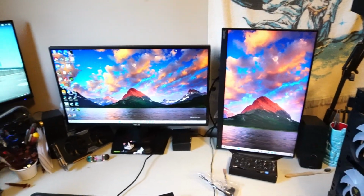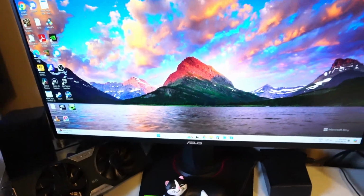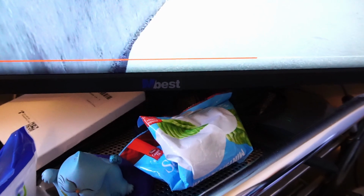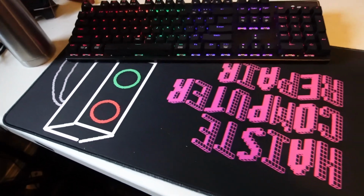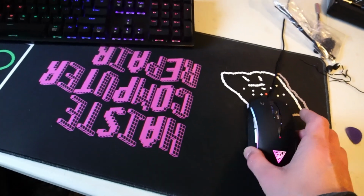So I've got three 1440p monitors set up. One being a Lenovo ThinkVision, the other an Asus TUF Gaming VG27AQ monitor, and the third by this weird brand called MBest, a monitor that I picked up off a friend for a good deal. Also this custom mouse pad that I had made. I know it's upside down, but I'm just trying to round out the wear and tear.